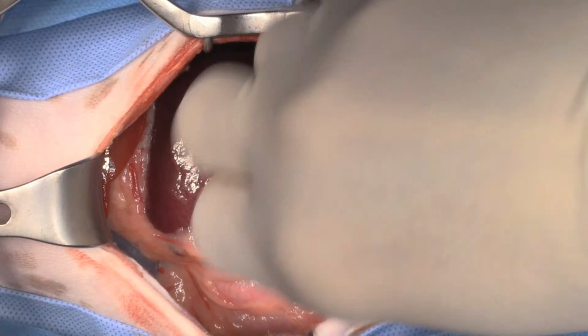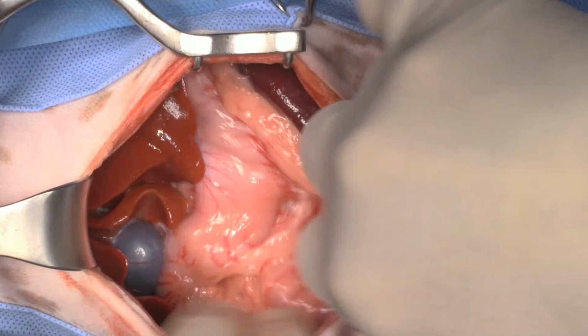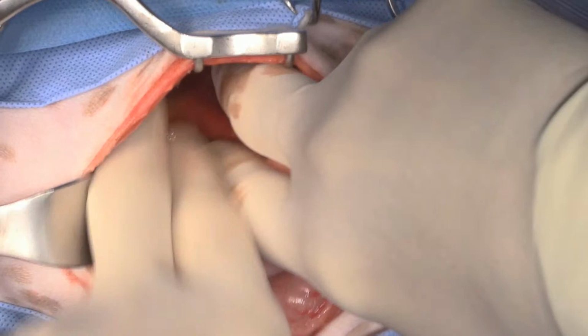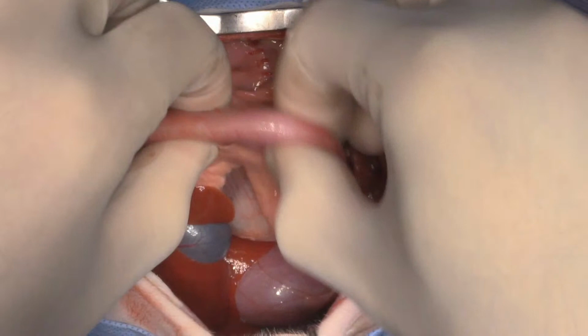So the liver is small, we can see that here. Gallbladder is nice and healthy. Very small liver though. Stomach, sitting here. I'm just going to look up at the diaphragm to make sure there's nothing abnormal up there. I have incidentally discovered a portosystemic shunt in a dog that was having an abdominal exploratory for something else, and so I always look up there.